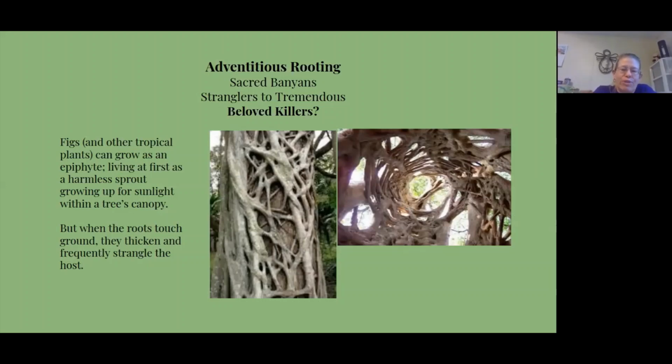and they can start out as an epiphyte, living first as a harmless little sprout like some orchids do and some other little plants do when they grow from a seed that's been dropped from a bird. They just are able to sprout and kind of live off the air for a while. But with the strangler fig, it sends out little roots, and the roots go down to the ground, and when they touch ground, they tend to thicken.